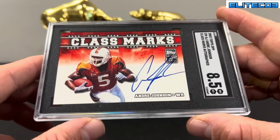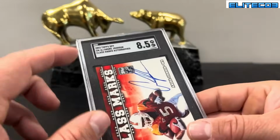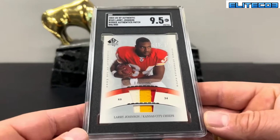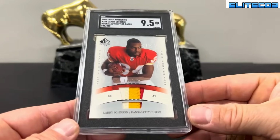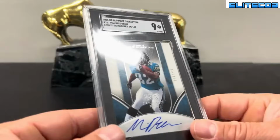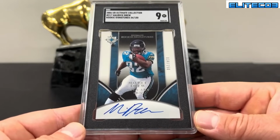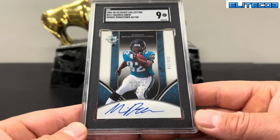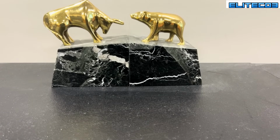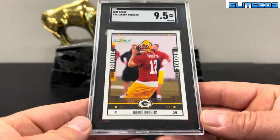Class marks Andre Johnson didn't do too good, an 8.5. There is some chipping on that corner though. This will get some chuckles from the audience, but an old Chiefs tailback, 9.5 on his base SP. Jones Drew, the ultimate. These were big cards back in 2006, 2007. I think Vince Young and Bush were numbered out of 99, and I think they were both well over 1,000 when the set came out, which back in 2006, that's pretty high.